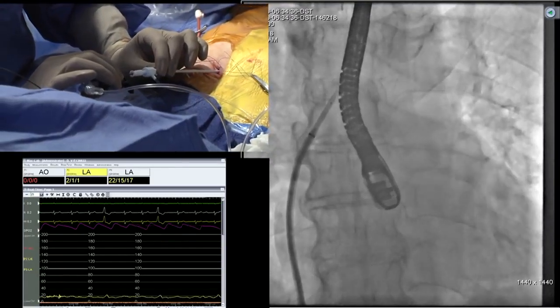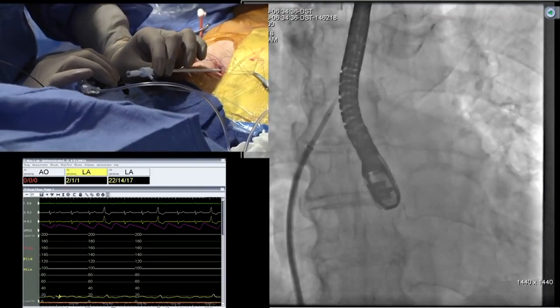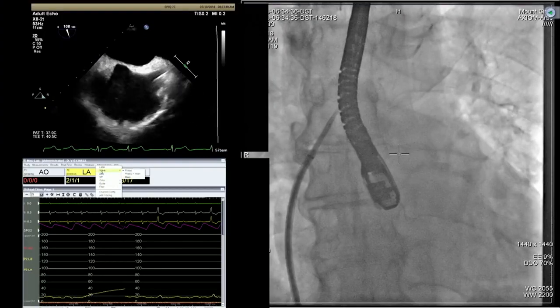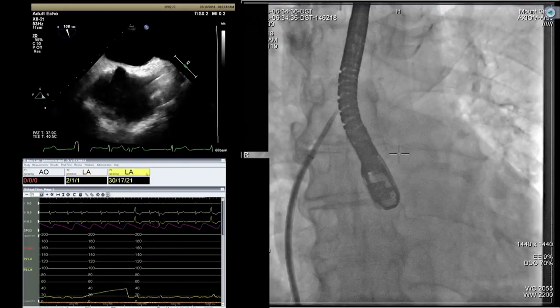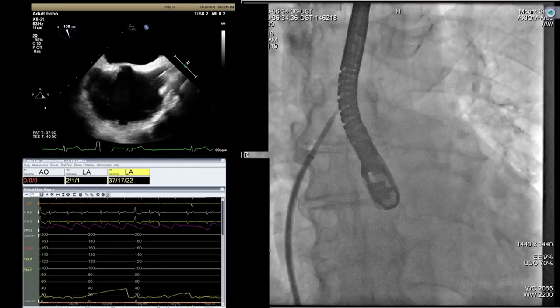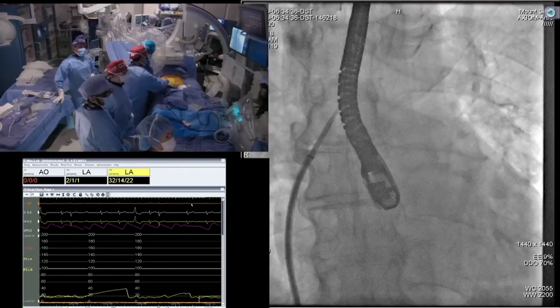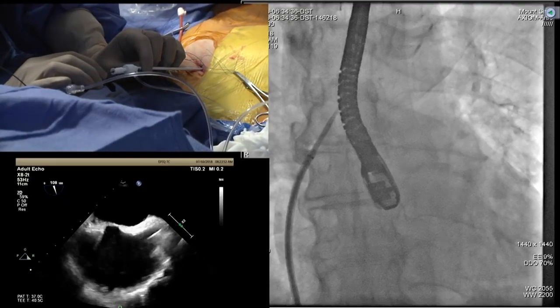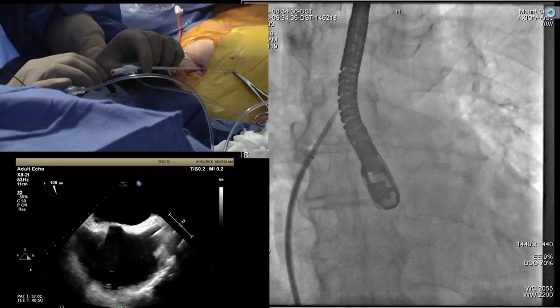I think instead of hemodynamics, you show the echo. We'll tell you when to go to hemodynamics. Just show the continuous echo. The lower screen, change it to echo. I think it's very important to have this picture because you can appreciate the anterior and posterior movement of the needle. Yes, beautiful. Perfect.